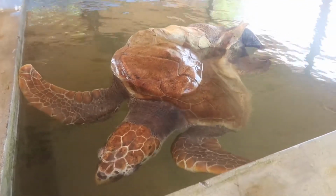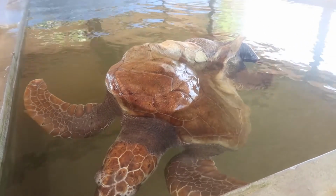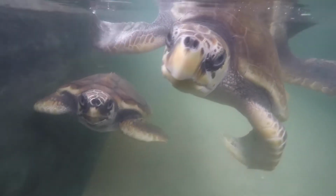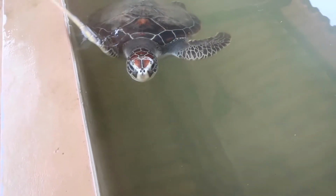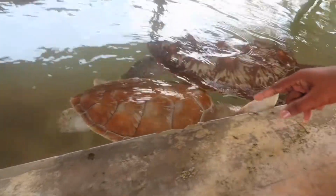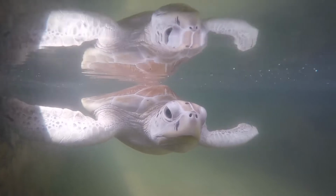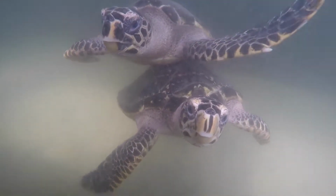It is a deformed turtle, born like that, now 6 years old. Very rare turtle, normally one in a million. This is the olive ridley turtle. Olive ridley is the smallest.